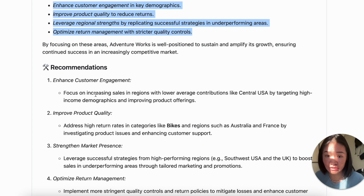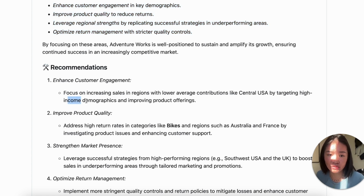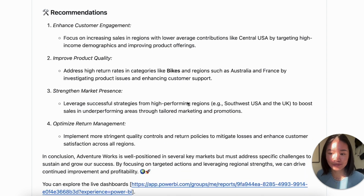Focus on increasing sales in regions with lower average contributions like Central USA by targeting high income demographics and improving product offerings. This is pretty good in terms of the level of specificity. I would just actually include what are the high income demographics and what are the product offerings. You don't want someone as a stakeholder, for example, to be like, okay, thanks for the recommendation. What specifically are you talking about? And then they have to go back to your dashboard. As a data analyst, that's your job. Your job is communicating exactly what you discovered and what someone should do about it.